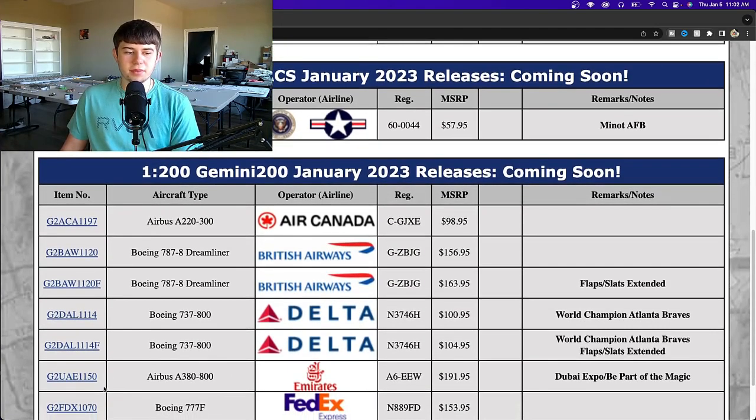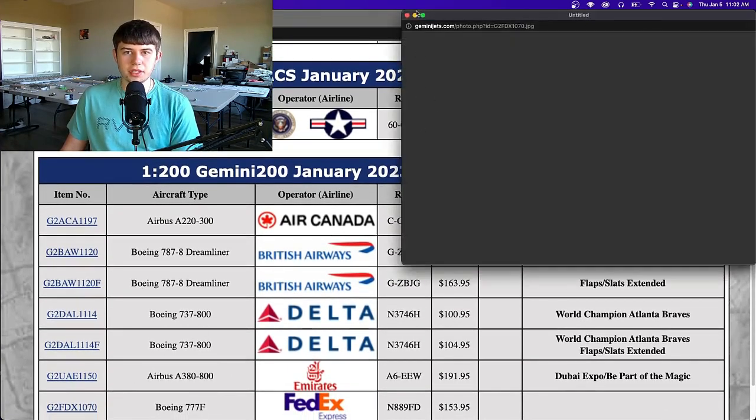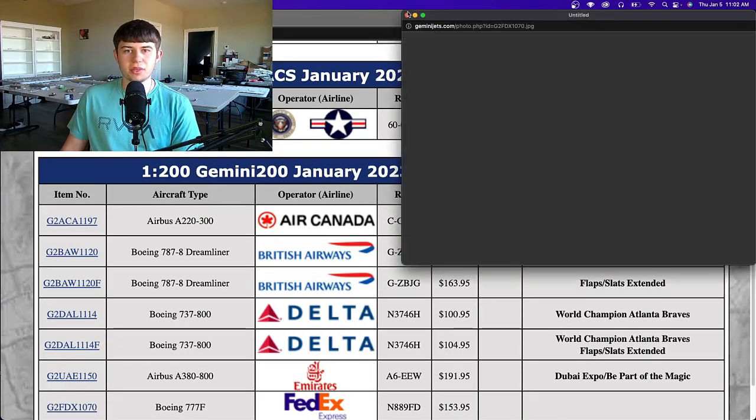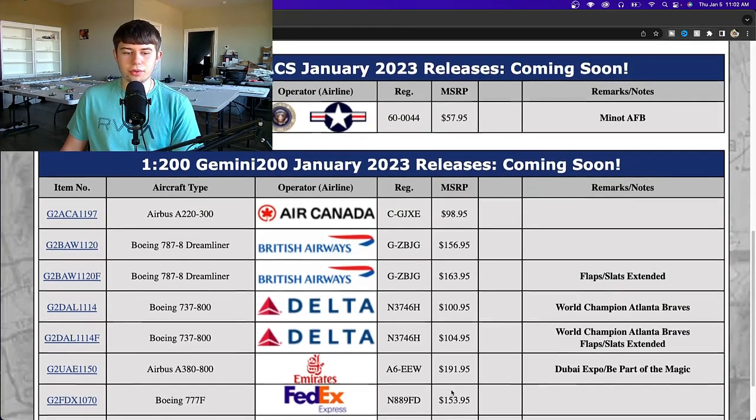The FX 777 comes up to 1-200. This is the normal configuration here, which is certainly nice to get to see a normal one done. I think they did it interactive probably 6 months ago or so. It was a while ago, but nice to get to see the normal one coming here.